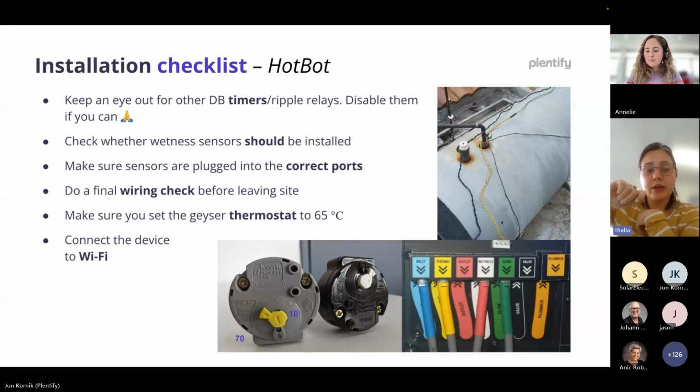Best practice is to reset the thermostat, so dial it all the way down and then dial it back up to 65. The reason for that is so that the mechanical thermostat is the mechanical cutoff. If the thermostat is not set to 65, but hypothetically 50 degrees, and the end user wants to set their own set point on the app, and they set it to 60 degrees, the Hotbot will not be able to make the geyser reach 60 degrees because the thermostat is the mechanical cutoff.